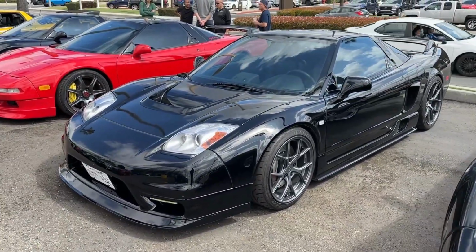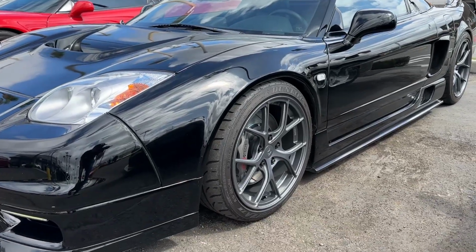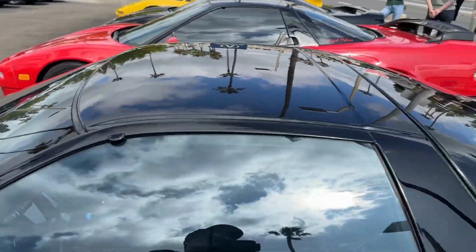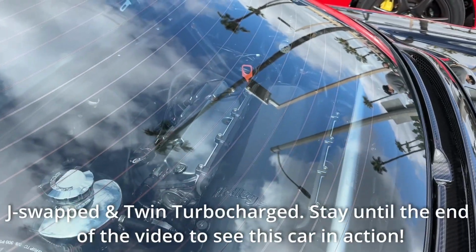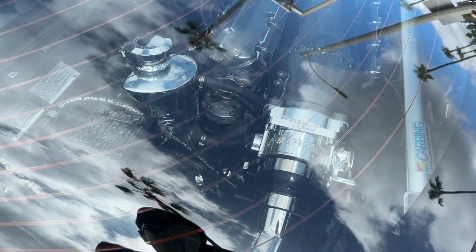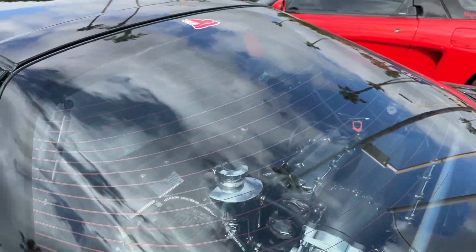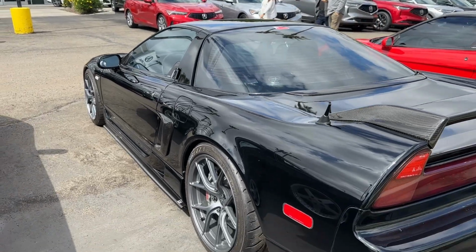This car, someone told me that this one has a Legend engine in it, so it's got a Honda V6. K-tuned throttle body, carbon strut bar, Holley intake manifold. I think it's like a 3.5 liter is what I heard.